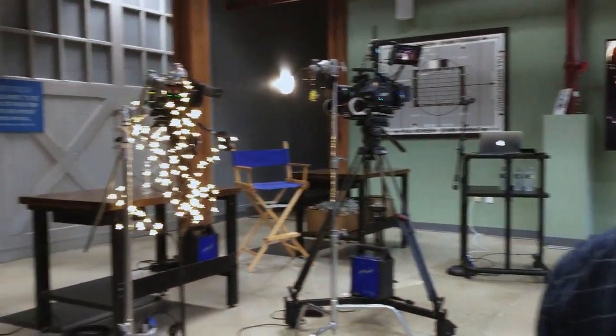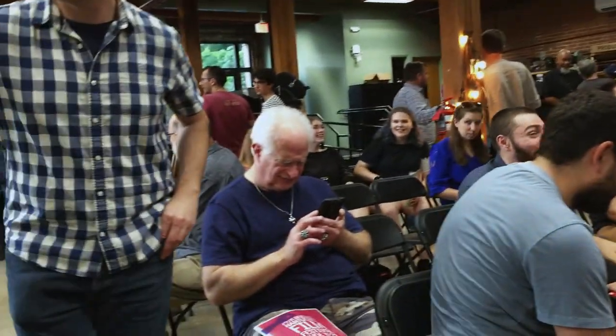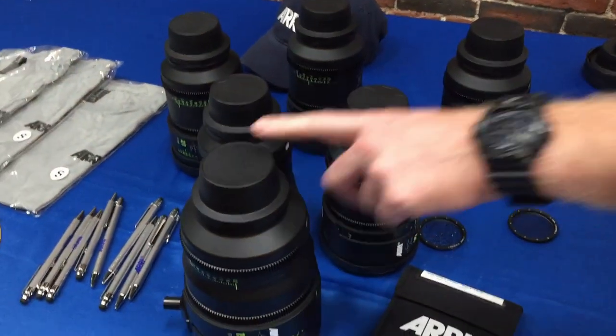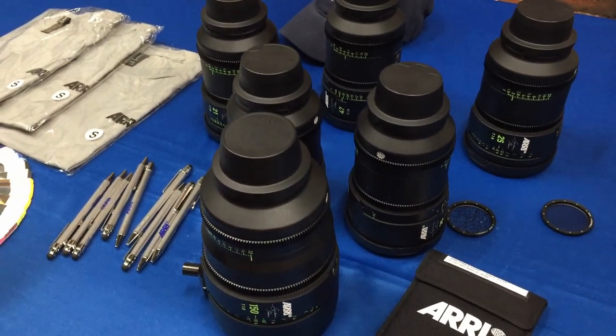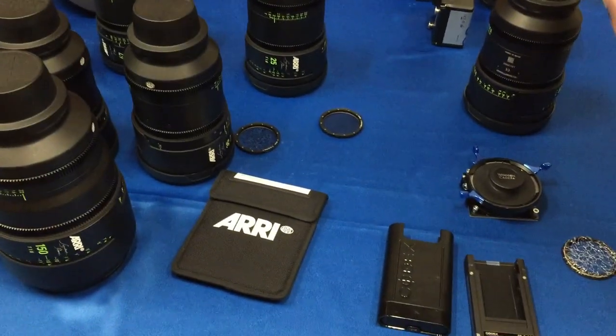Two Arri company reps gave presentations on the signature prime lenses and camera accessories. The lenses by themselves are minimum $30,000. Say anywhere to $30,000. This one, probably closer to $50,000. Just larger optics, probably more optics. That's just for one lens.